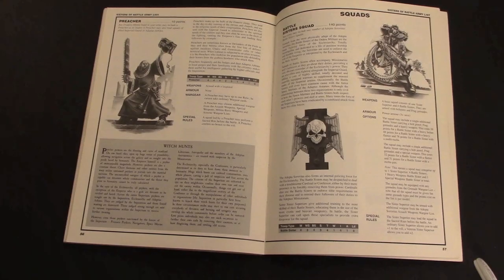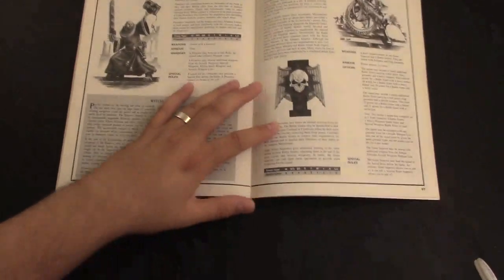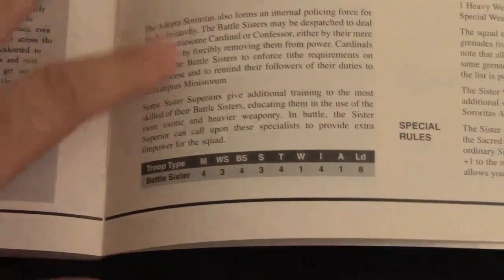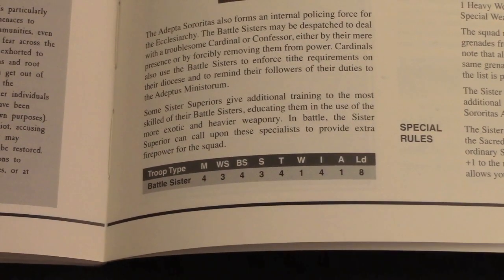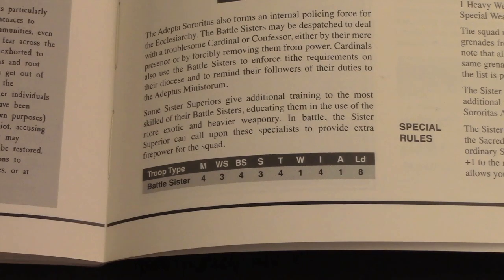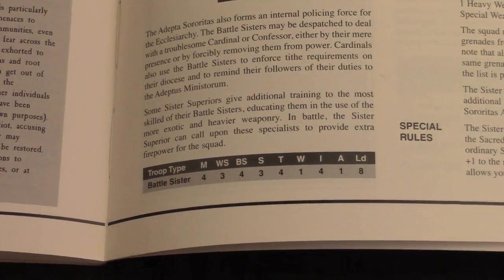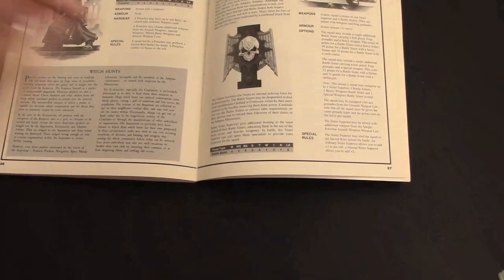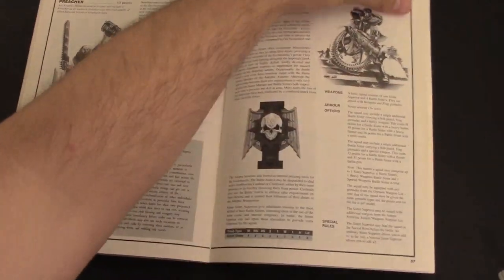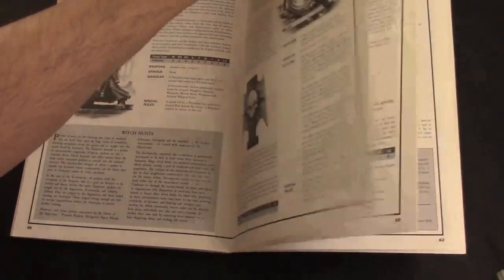A Sisters of Battle Squad was 140 points base, and looking down here at the actual stats, let me zoom way in. You have movement 4, weapon skill 3, BS 4, strength 3, toughness 4, 1 wound, initiative 4, 1 attack, leadership 8. So they were this weird kind of mix between an Imperial Guardsman and a Space Marine, in that funny spot in between both. They had 140 points, and pretty much the same weapons and armament that Space Marines can carry, and they could use it just as well.